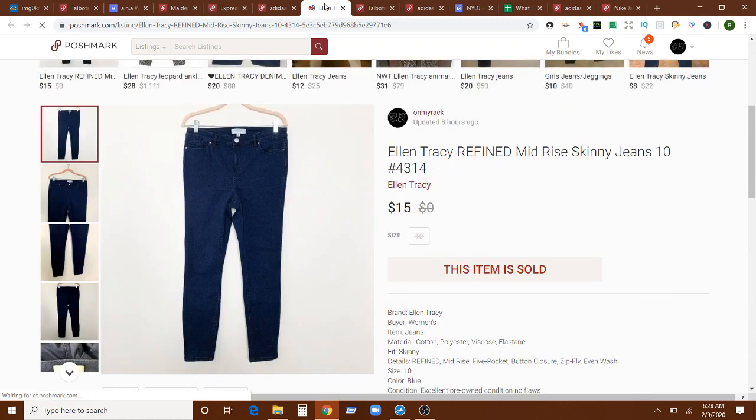This is Ellen Tracy, and I'm trying to think where I got those. I don't remember, but I had 2 pairs in 2 different sizes, and again, I was like, oh, maybe I could wear them, maybe not. Probably I got them at the bins. So it's just Ellen Tracy refined mid-rise skinny jeans, and these are the size 10. I have them up for $15. They sold for full price, and those sold in 2 days of being listed on Poshmark.